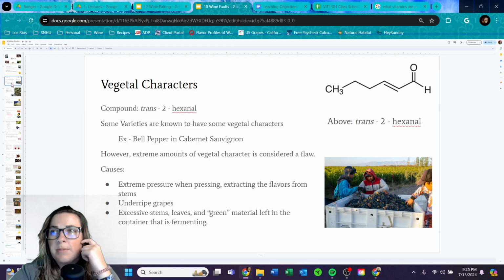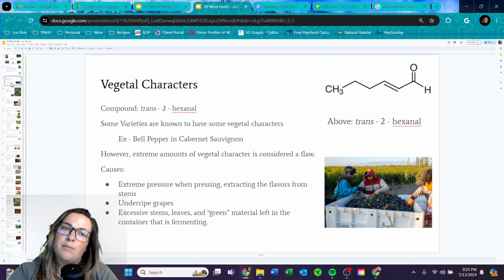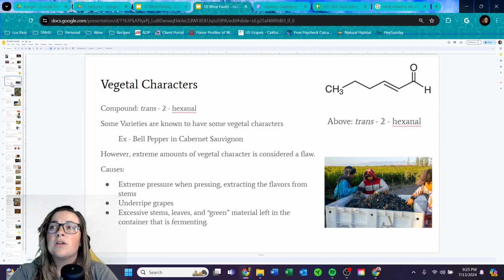So the first thing that we're going to talk about is vegetal characters. Vegetal character is not necessarily a taint, but it can be something that is very unwanted in wines in extreme amounts. Some varieties have vegetal characters that are fantastic. Sauvignon Blanc, Cabernet Sauvignon, and Cabernet Franc can have a green bell pepper taste to them, kind of vegetal, grassy notes, but that's totally fine. That's not what we're talking about.